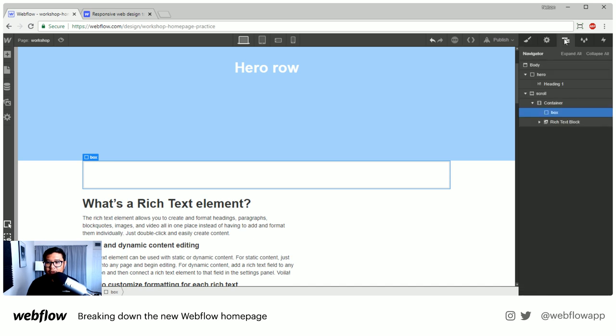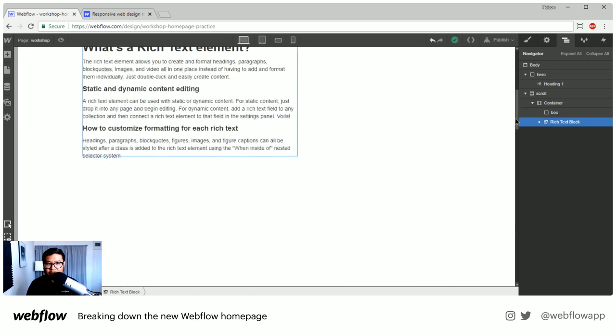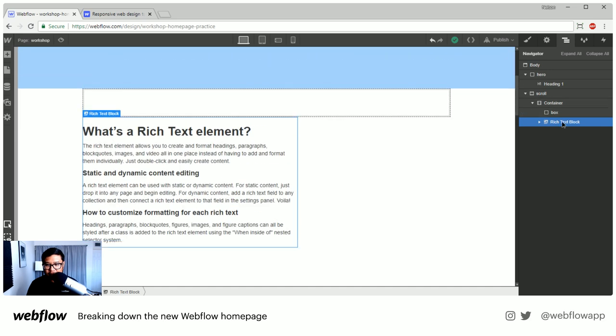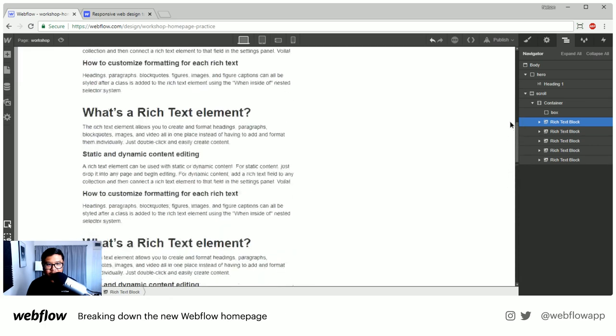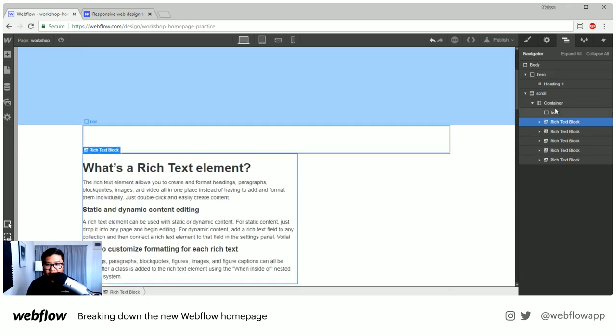Okay. So I have my three things. So my scroll and then my container. And then this rich text block is going to scroll. Okay, there's going to be text and everything. Let's just keep putting more so you can see. Okay, so it's going to keep scrolling that text, but this box is not. Okay, so we have our scroll and then our container.